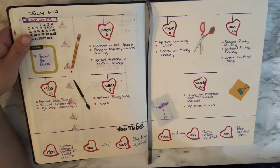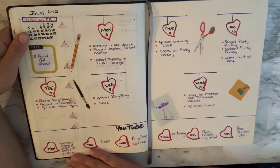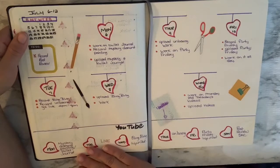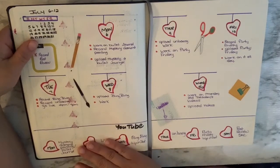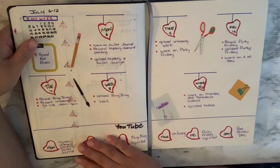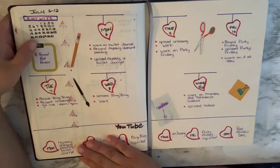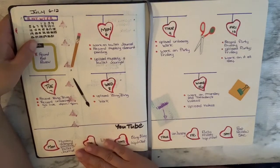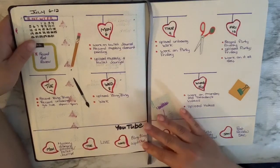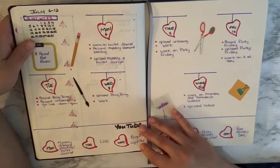But this week, today I'm going to have the Mystery Diamond Painting and Bullet Journal, which I did. Tuesday is a live. Very important about the live this week: I'm going to do it from 2 to 4 p.m. I hope it doesn't conflict with my overseas people, but I'm going to do it from 2 p.m. to 4 p.m. Wednesday, I'm going to have my Bling Bling Wednesday chat up for you guys while I'm at work.